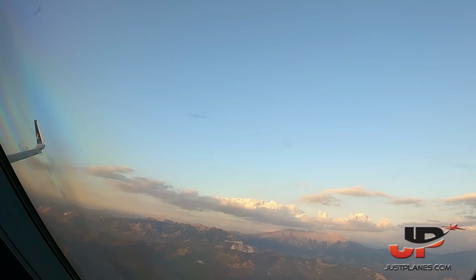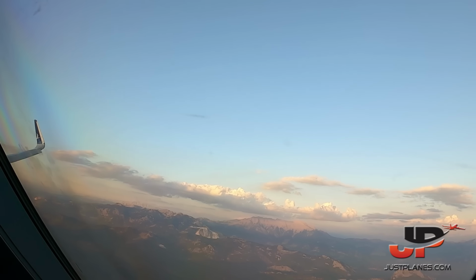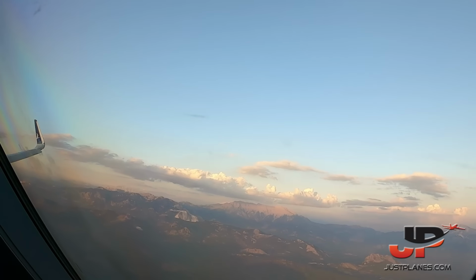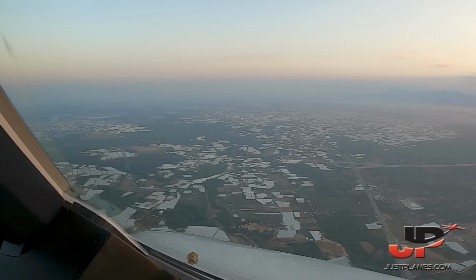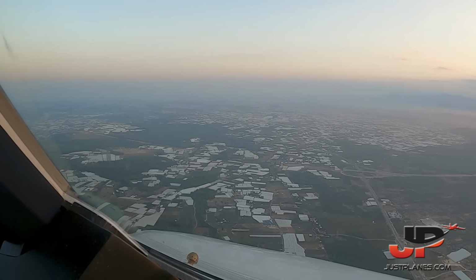Turkish 40 Sierra, descent 3000, clear ILS approach runway 18 center. Descent to altitude 3000 feet, clear ILS runway 18 center, Turkish 40 Sierra. Turkish 40 Sierra, tower 126.1. 126.1, Turkish 40 Sierra. Antalya tower, Turkish 40 Sierra, with you, ILS 18 center.